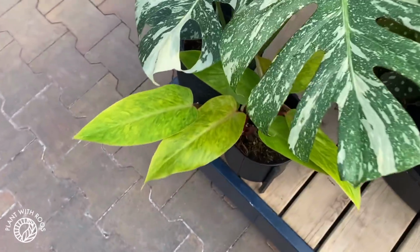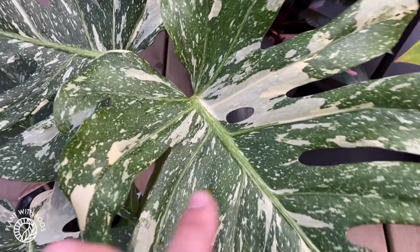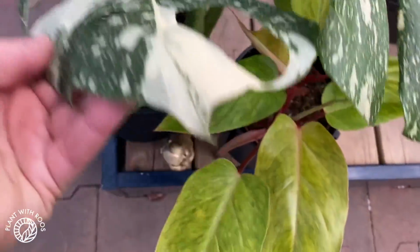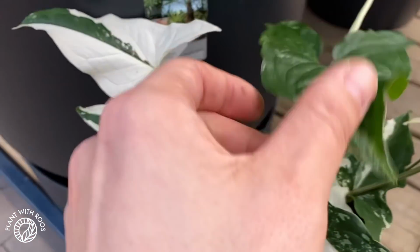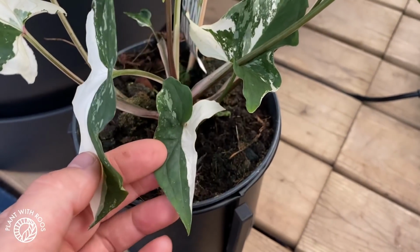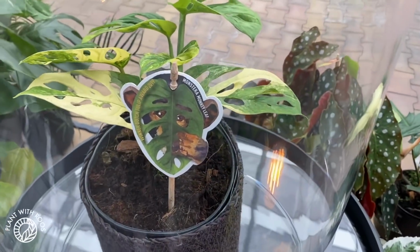On the other side, here is another beautiful Thai constellation with a lot of the mottled variegation and one secondary fenestration. Adorable. And another painted lady. And here is the most beautiful syngonium. Look at the white on this, but still balanced nicely with some green to keep the plant healthy. Half moon leaves down here. Just very cool. And then in the center here, let's wait for it to turn around a little bit.